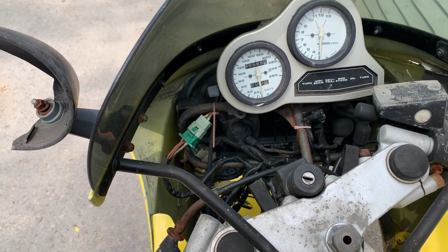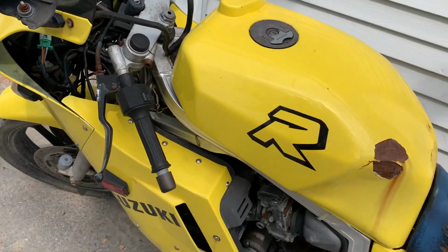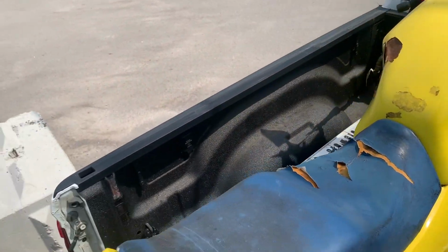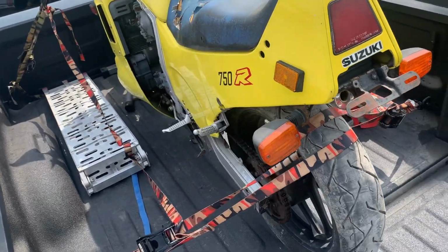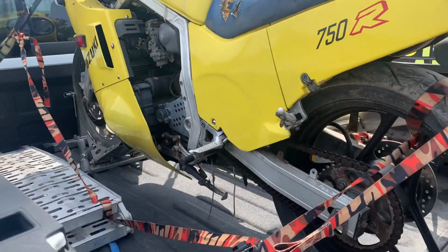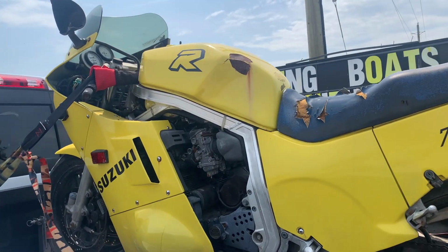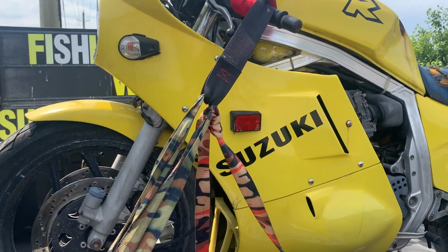Well, it's gonna need some work. What the heck have I done? Alright, well, we got her loaded up. A sad state of affairs this one is. This is going to take a lot of elbow grease.